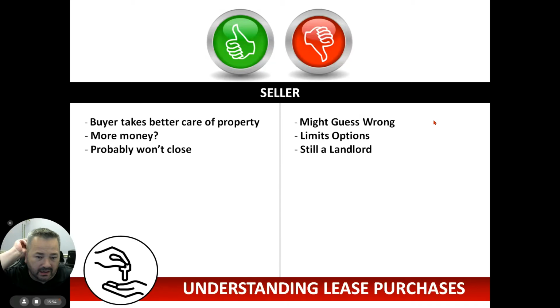Another reason that it's a negative for a seller is they're still a landlord. If their hope was to sell the property, and they're only going into a lease purchase because they couldn't get the price that they wanted for the property, well, now they're a landlord, and they've got collections they have to deal with, they've got repair calls that they have to deal with. They may not have wanted that. Why would you enter into an agreement to rent a property if you didn't want to be a landlord? So if that wasn't their intention, lease purchasing is not going to be the right thing for them.